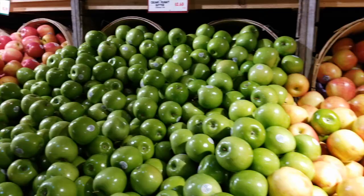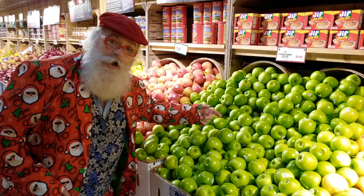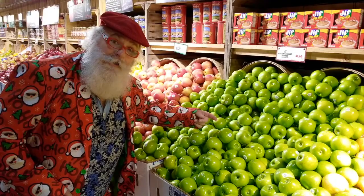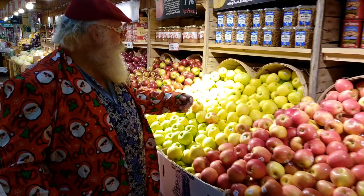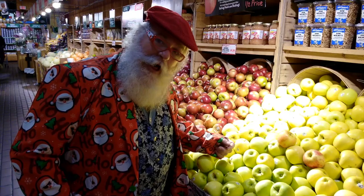Over here we have Granny Smith. What color are they? They're green. Those are some good eating green apples. We have some Fuji apples, and they're more red again. And look at these golden delicious apples. Isn't that a pretty cool color?